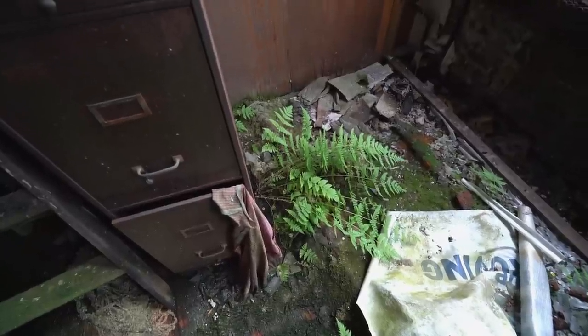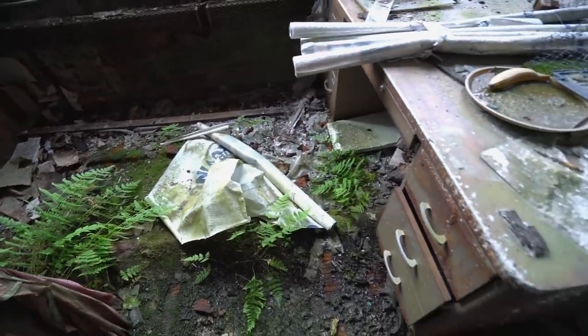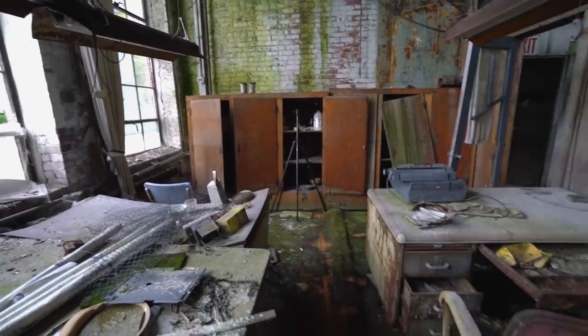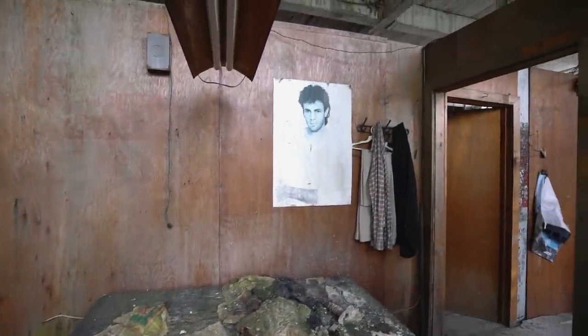You have a whole new ecosystem taking shape inside here. All the water damage and just moss creating a new environment here. Such a beautifully decayed room, a mix of man-made objects and Mother Nature just clashing into one.